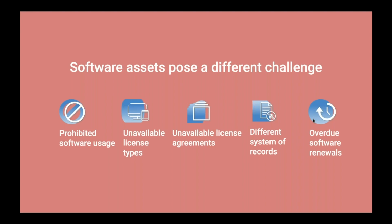But software assets, that is where we don't really give more focus. ServiceDesk Plus has a section with which you can manage software licenses and software assets. All right, some of the challenges that come into the picture when you are planning for software asset management. First one is prohibited software usage. Some of the software in your organization is blacklisted. It shouldn't be used inside your organization.